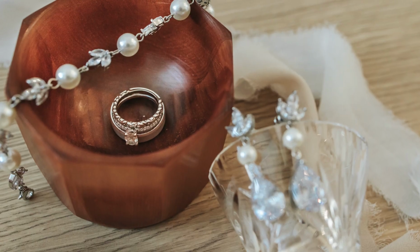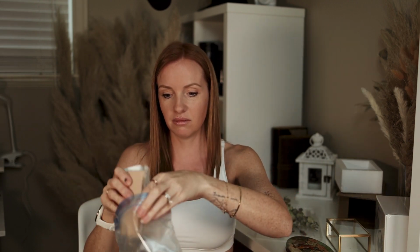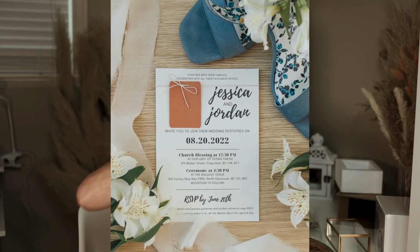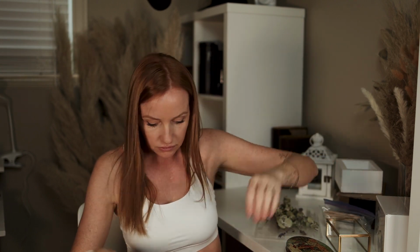I have got some ribbons. These are different chiffon ribbons, different color swatches that we have. This way we can have a variety depending on their colors. These are all neutral, which is really nice. So I can drape them through, I can fill in the space and just create movement throughout the photograph, which is a nice way of creating that without taking away from what we're actually photographing.